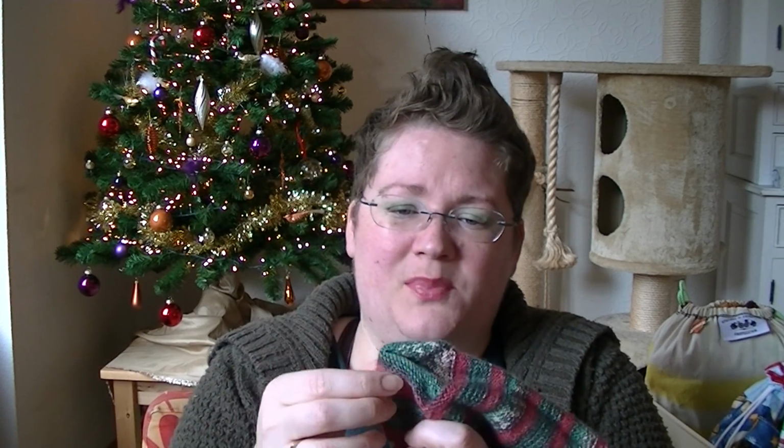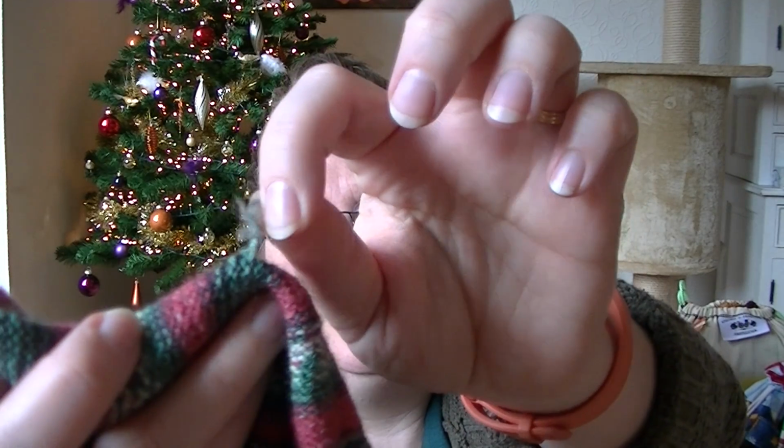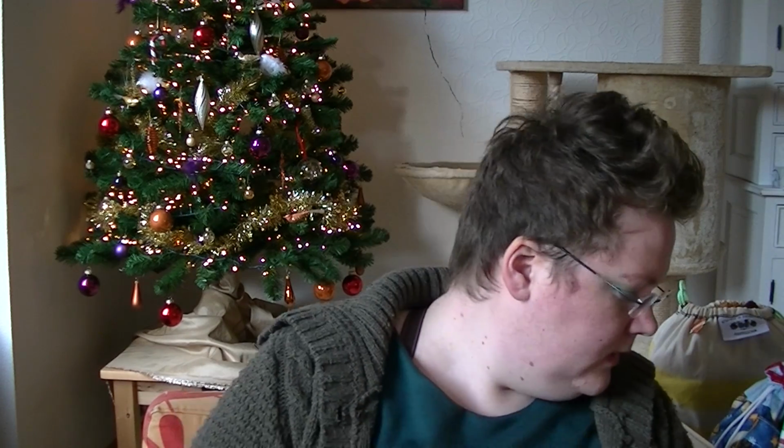These Christmas socks, they're just too short, and this part is just too far under my heel and it sags, and it's not nice. And then I also found this little knot. Here you can see it better, I hope. So I'm gonna frog this one all the way to here. So I already have 3 pairs of socks that need some help adjusting.